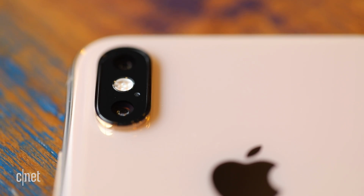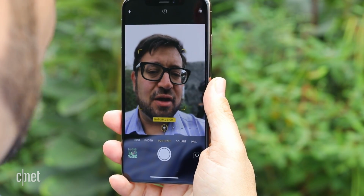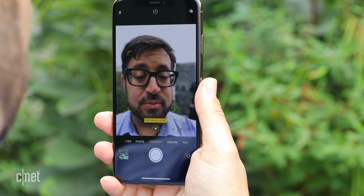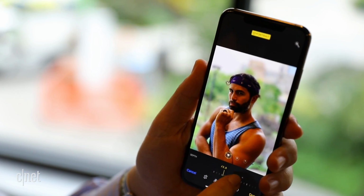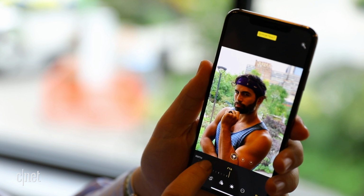So what's changed in cameras this year? Well, for portraits, front and rear, Apple has a way to finally adjust portrait effects, or bokeh, inside both modes. So it's supposed to not just create better looking portraits, but also you can adjust them. It looks good. I still think there are some things that look a little bit fuzzy about it.